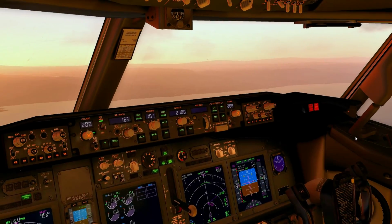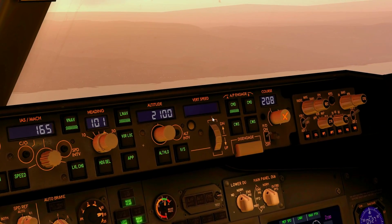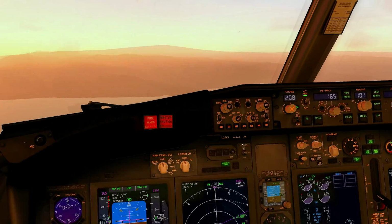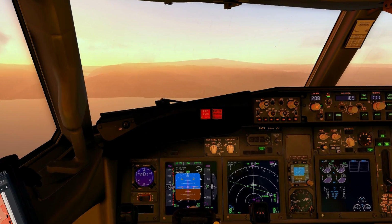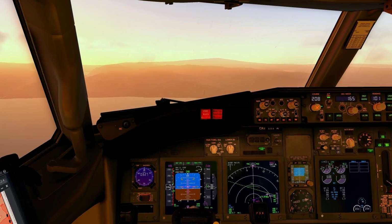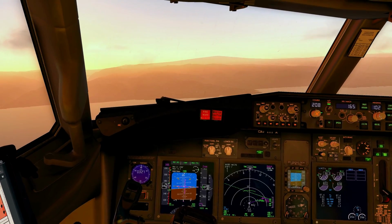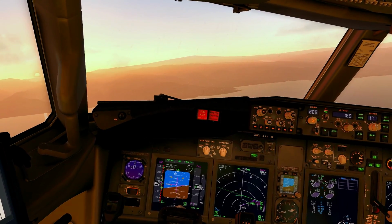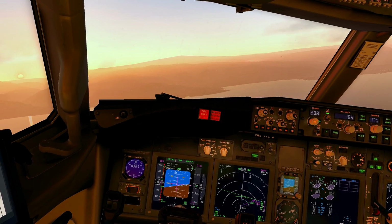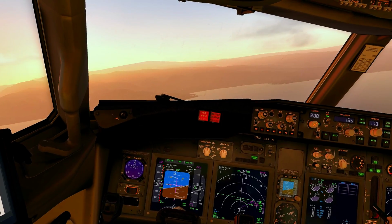2,100 set. As you can see, there's the airport, all ready for us to come in, as we swing around and make that final turn. So here's the 170, which is set. Passing through 3,000.